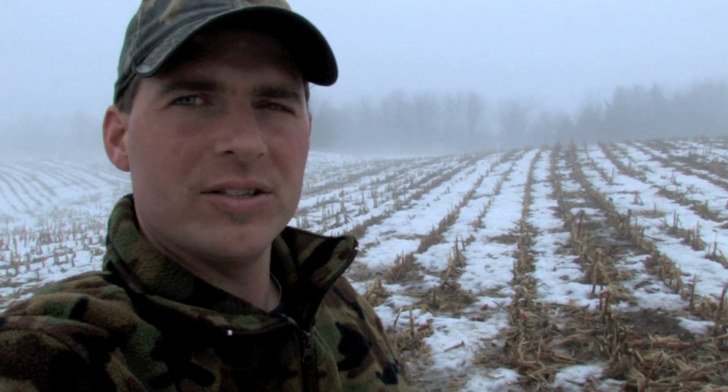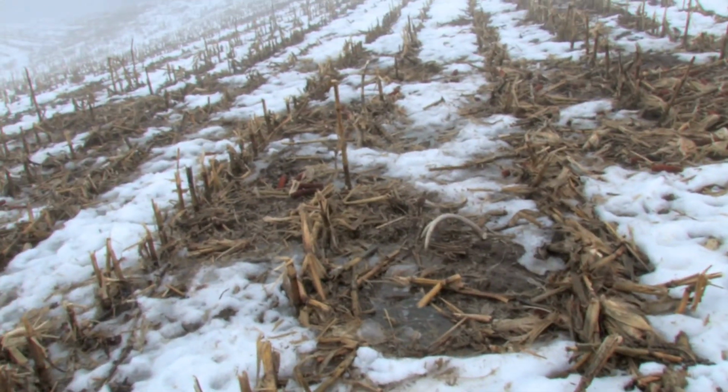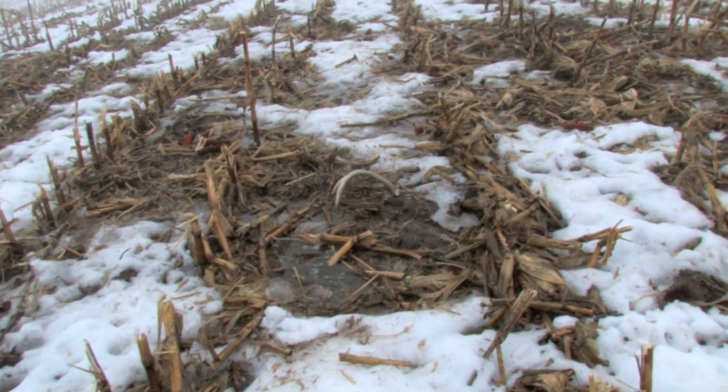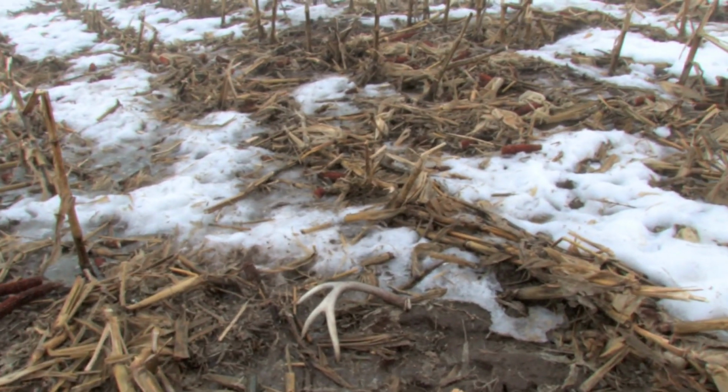My dad's out looking too, so we'll meet up with him on the way back, and hopefully he finds a bunch too. I'm hoping to find a lot today. I'm gonna walk this corn really good, and here I'll show you that second one right here. They're just hammering these fields. Not a big one, but it's a shed.